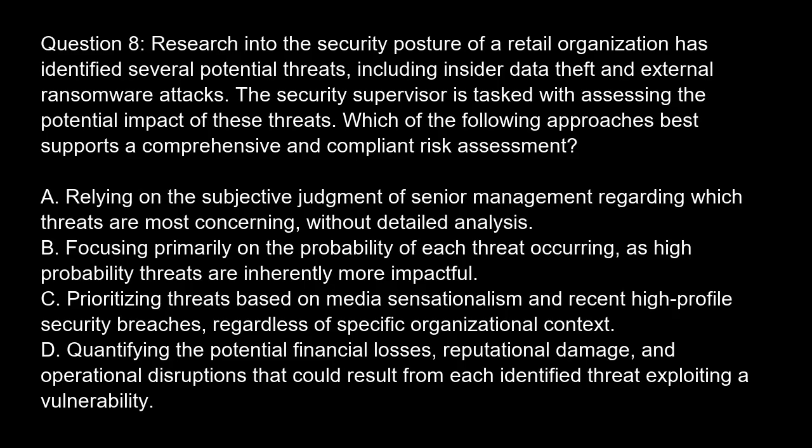Question 8. Research into the security posture of a retail organization has identified several potential threats, including insider data theft and external ransomware attacks. The security supervisor is tasked with assessing the potential impact of these threats. Which of the following approaches best supports a comprehensive and compliant risk assessment?